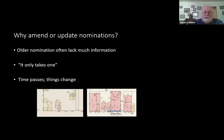So why do we do this? If any of you have ever looked at older listings, especially those from the 1970s and 1980s, you'll soon see that there may not be a lot of real information in those documents. The documentation standards have changed, and even acknowledging that some may consider today's standards as too onerous, we can all recognize the inadequacy of many of those early nominations.